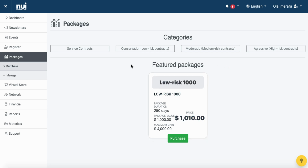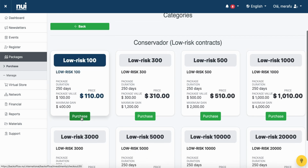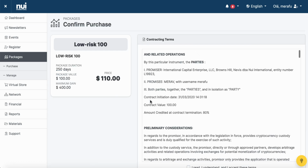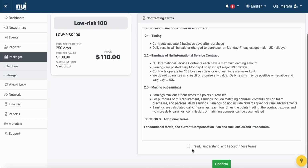Now let's say that I want to buy a low risk package. Let's say just $100. As you can see, it's $100, but it says 110. That's because they get a commission. So $10 is the commission for Nui International. And there's a contract. You read it if you want, and then you click I read and I understand and accept these terms.